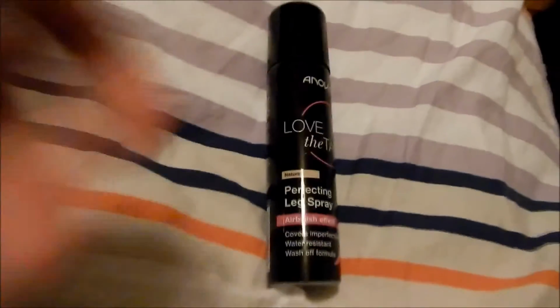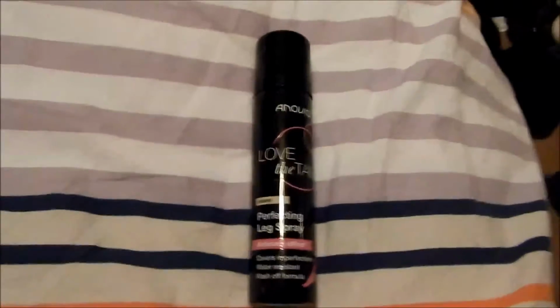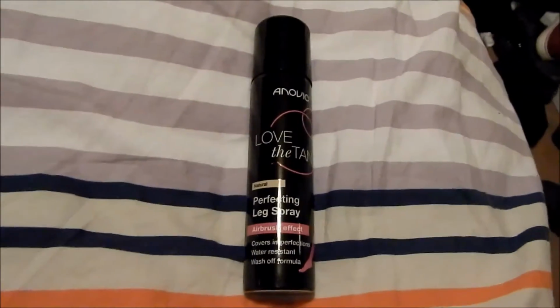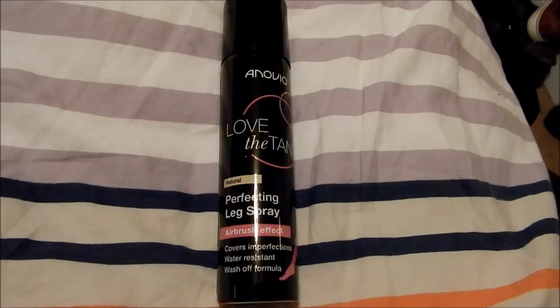Now, another thing that I got given last year in the same goodie bag is this Anovia Perfecting Leg Spray. The thought of fake tan would normally bring me out in a cold sweat. If you read my blog, or even just from my skin here, you can see I'm incredibly fair skinned. I'm very freckly. And fake tan on me was always a bit of a no-no. Even things like the Dove cream that you can put on and gives you a gradual tan.